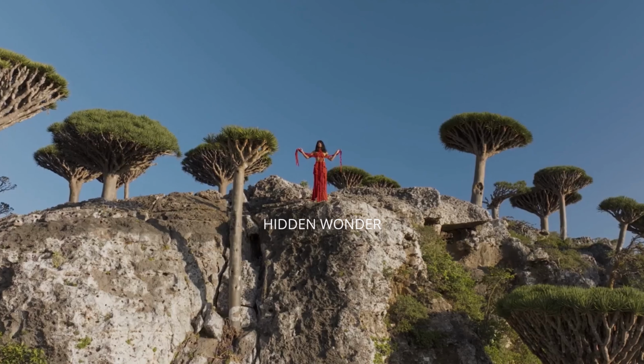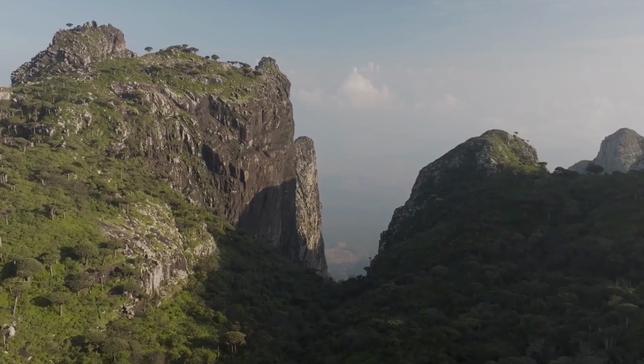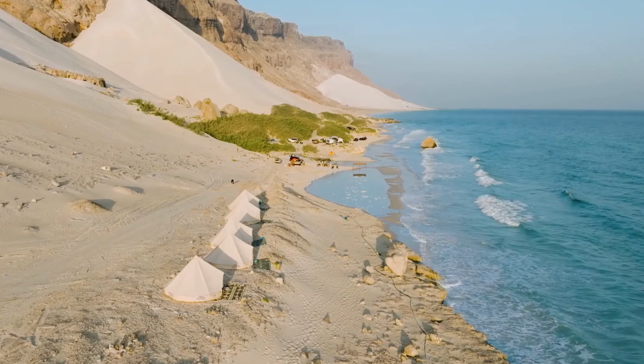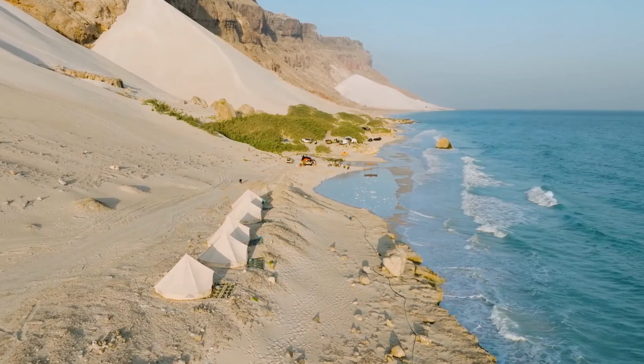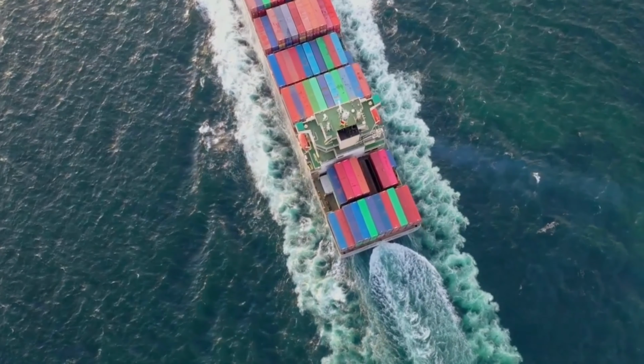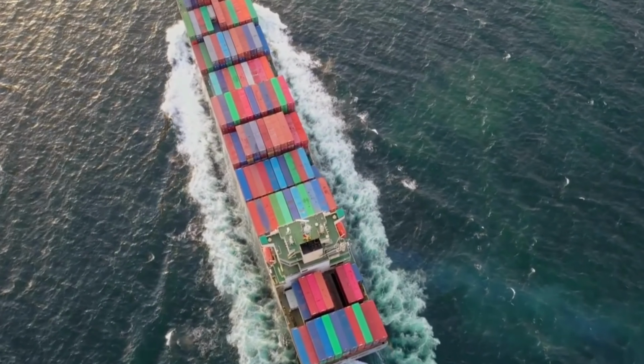Its trees appear to belong in science fiction. Its mountains preserve evidence of an ancient world. Its people maintain traditions shaped by wind, sea and isolation. And beyond its shores, global trade passes through increasingly uncertain waters.